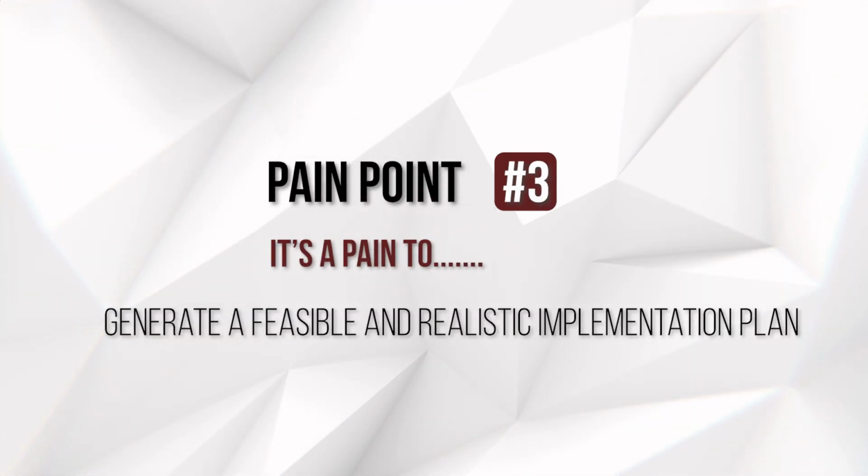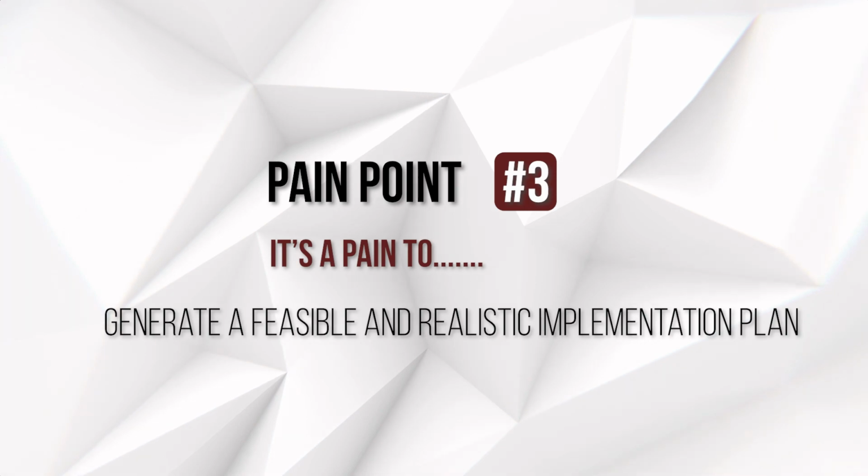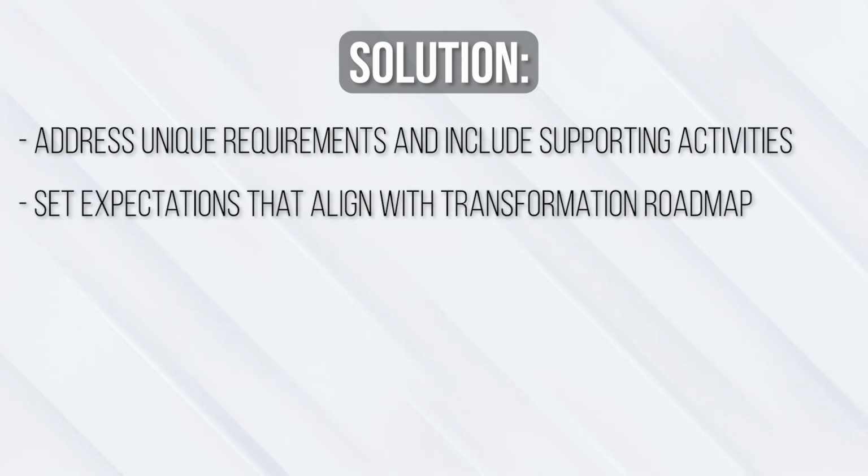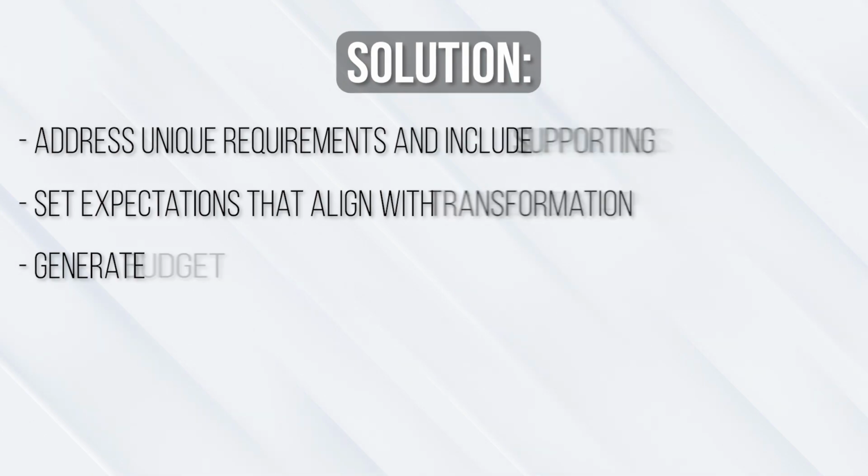It's a pain to generate a feasible and realistic implementation plan. Face it, you're going to have a plan to implement the new ERP system, but relying on a vendor templated plan, which rarely caters to special needs, may leave many parameters unmet. The solution? Leverage the vendor's approach, but create a customized version that addresses the unique requirements and includes all supporting activities. Have realistic expectations that align with the transformation roadmap. Generate a budget that will meet the needs of the plan.